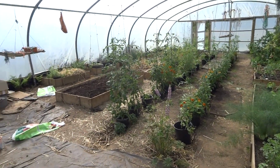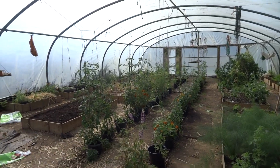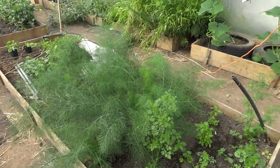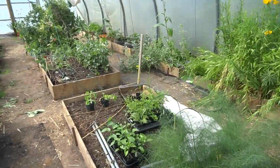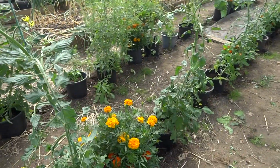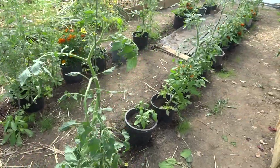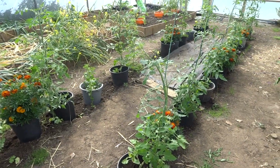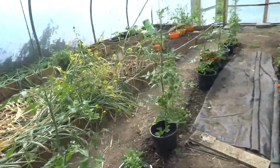Our tomatoes are coming on. Here we have some bulb fennel, Florence fennel, which we're particularly fond of. These are marigolds. We grow them as a companion plant along with basil, because the green fly don't like it, which means that our tomatoes stay in better shape.